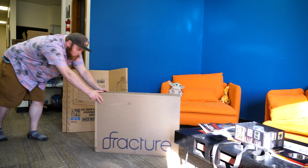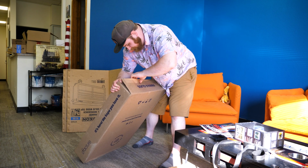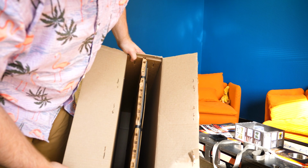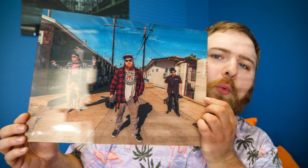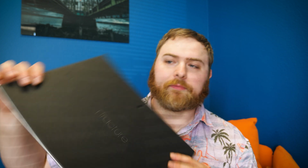One of the things that I was worried about doing this service is that it's glass and it's going through the mail. How is it going to be protected? Well, as you kind of saw already, it's sandwiched inside this cardboard padded cutout, and this is the photo itself. Ooh. So they really ensure that these packages will arrive undamaged. Then on the back it has a foam backer, which has the mounting options. You can hang it horizontally or vertically.